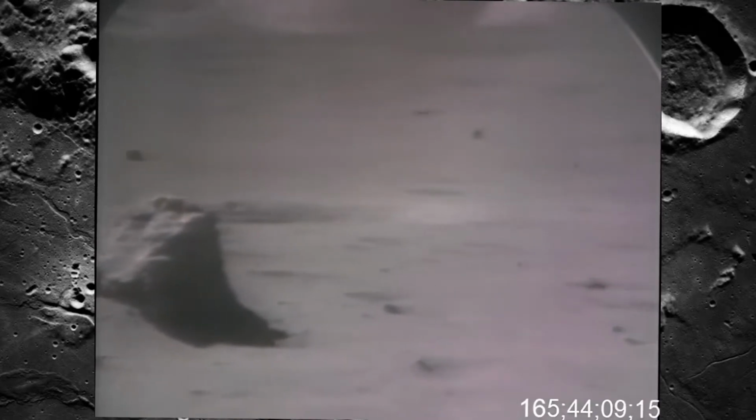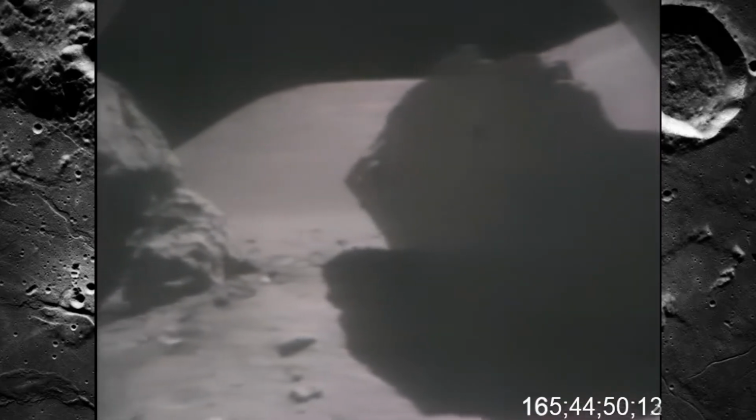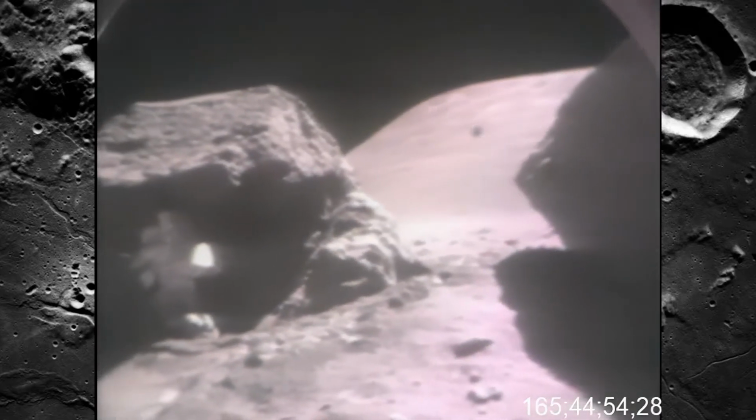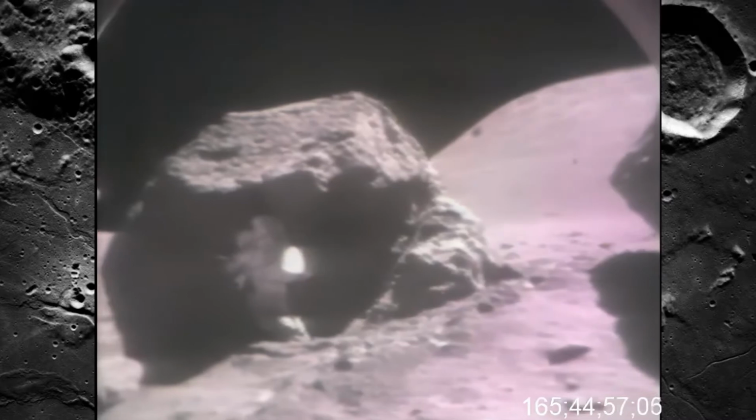The rover's not steady enough for you, Lee. I got you, boss. Yeah, the LM is visible, by the way.